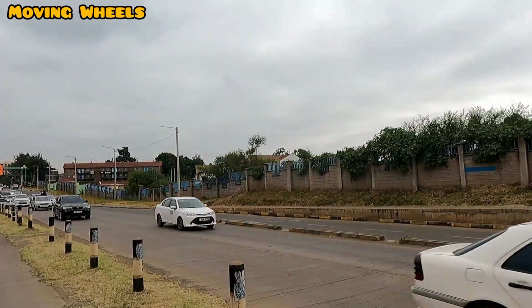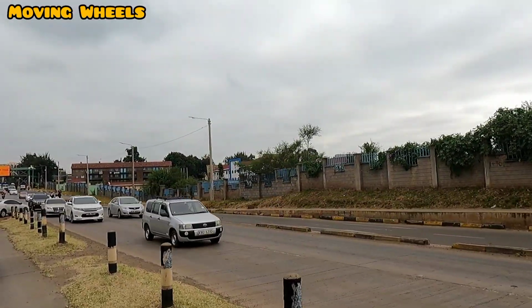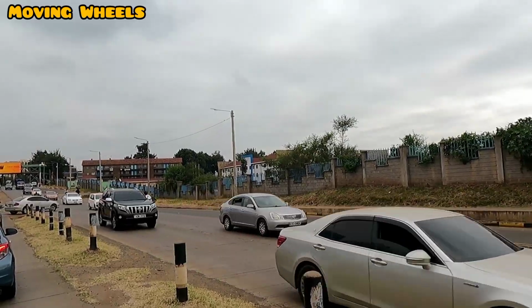So kindly just come and enjoy this road, and you see the beauty of Nairobi, Kenya.